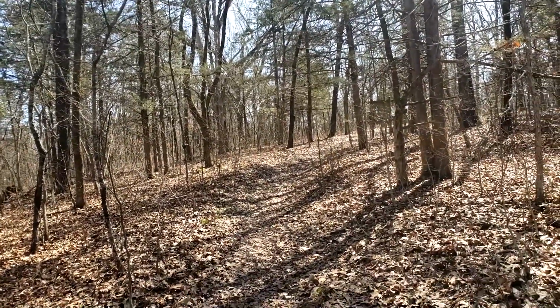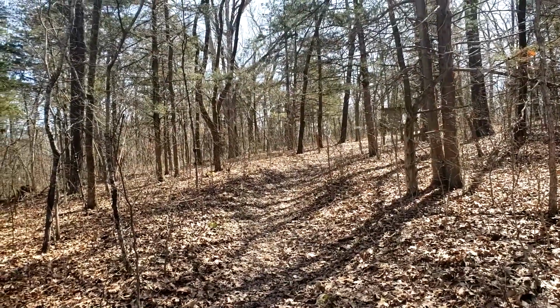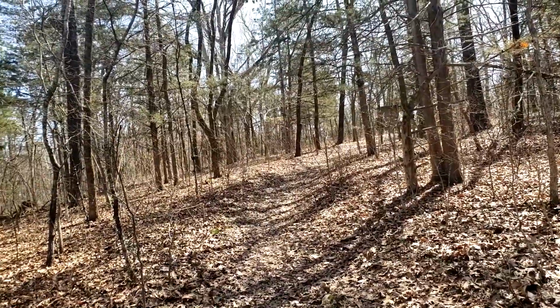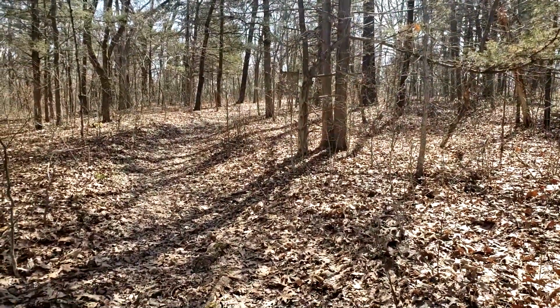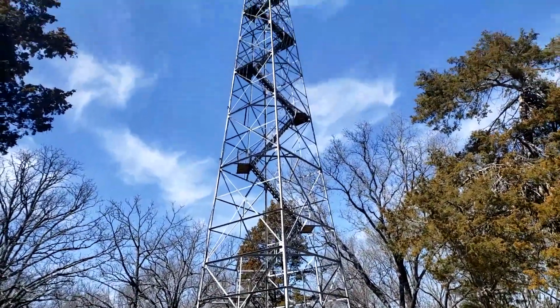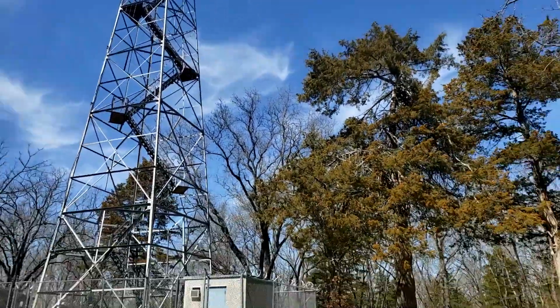And have a good trip. Started on Friday about 3 o'clock. It is 2 o'clock on Sunday, so no big miles. We just enjoyed ourselves as we walked. I'll go ahead and shoot a little video of the fire tower. There it is.